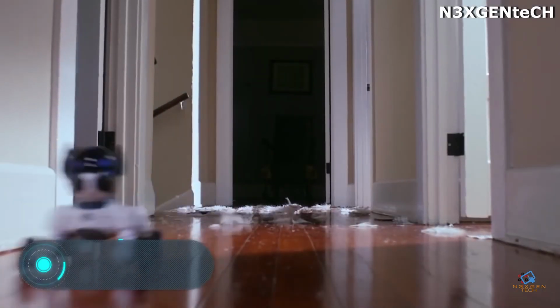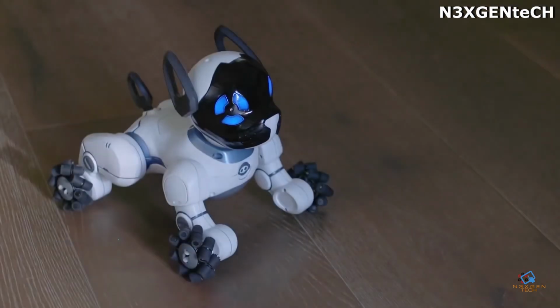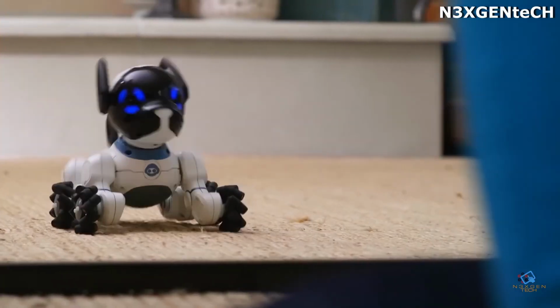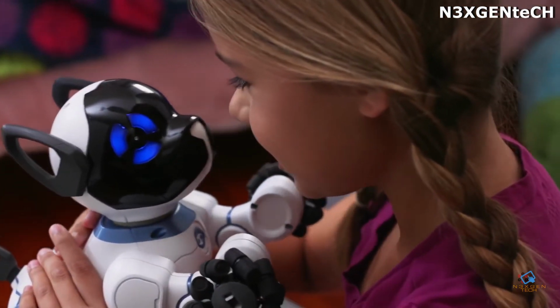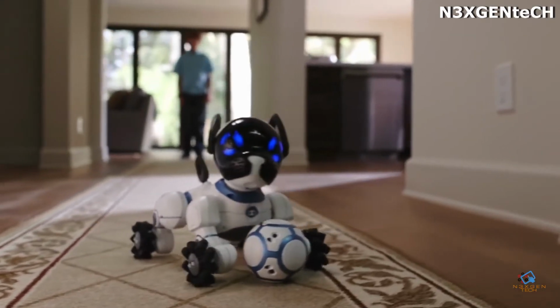Chip by Wowee. Chip is an intelligent, playful robot dog. With almost 20 inbuilt sensors, it recognizes hand gestures like claps or touch and responds to them. Thanks to the unique Meccanum wheels on its feet, the robot dog can roll at high speeds in virtually any direction.